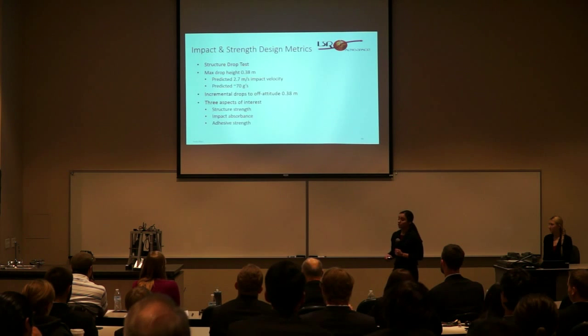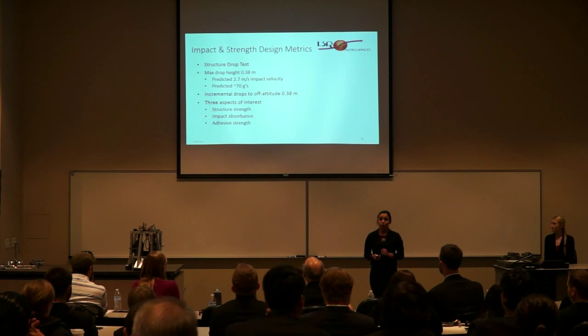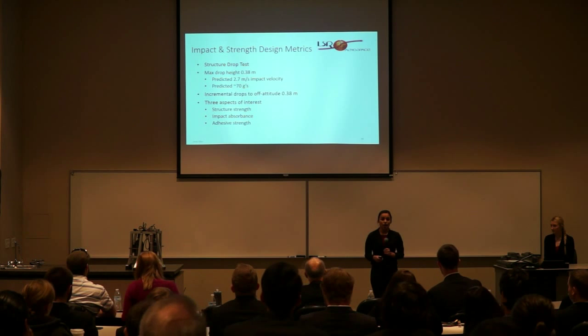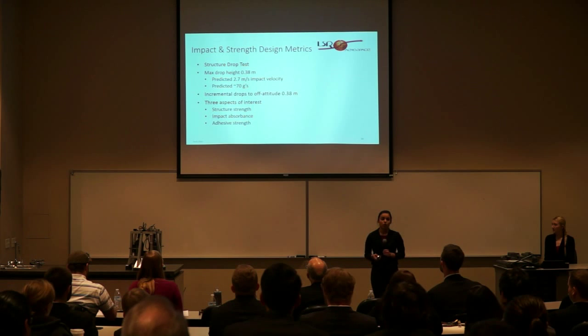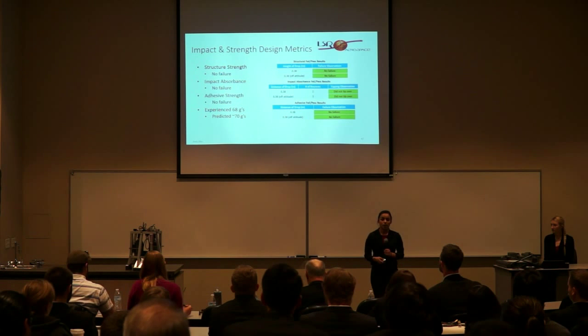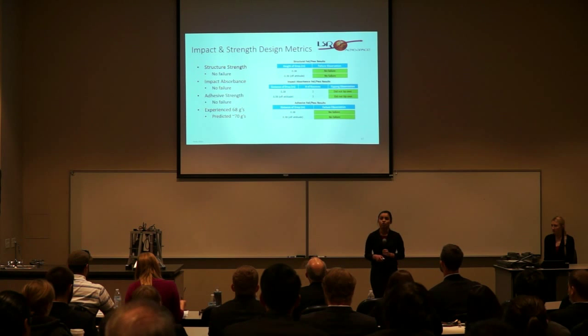And therefore, we decided to weld the entire structure as you see before you, and we performed a structure drop test at 0.38 meters. We placed accelerometers onto the structure to calculate the experienced loading to see if it was comparable to our expected 70 Gs of loading. Our three areas of interest were adhesive strength, structure strength, and impact absorbance. The tabulated data you see before you confirms that there is no failure to any of the three areas of interest, and the calculated experienced loading was 68 Gs, which is extremely close to the predicted value of 70 Gs.